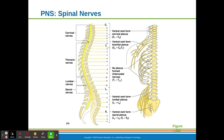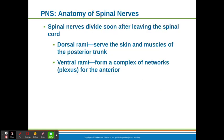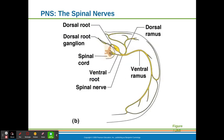Okay, so we see right here we have some plexuses. Okay, we see this connection right here. We see the same with the brachial plexus dealing with the arm, and also the lumbar plexus and the sacral plexus functioning with coordination of movement of the appendages. Now, spinal nerves will very quickly divide soon after leaving the spinal cord. So your dorsal rami, they're going to serve the skin and muscles of the posterior trunk. The ventral rami will form these plexuses.